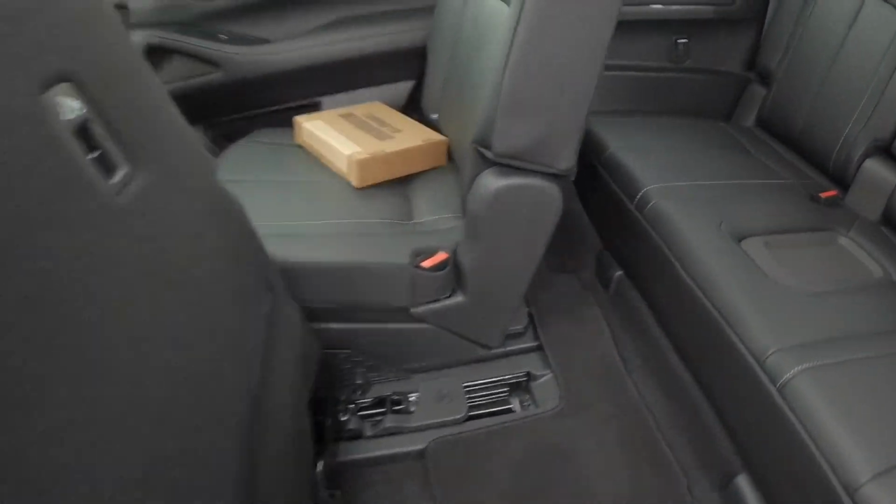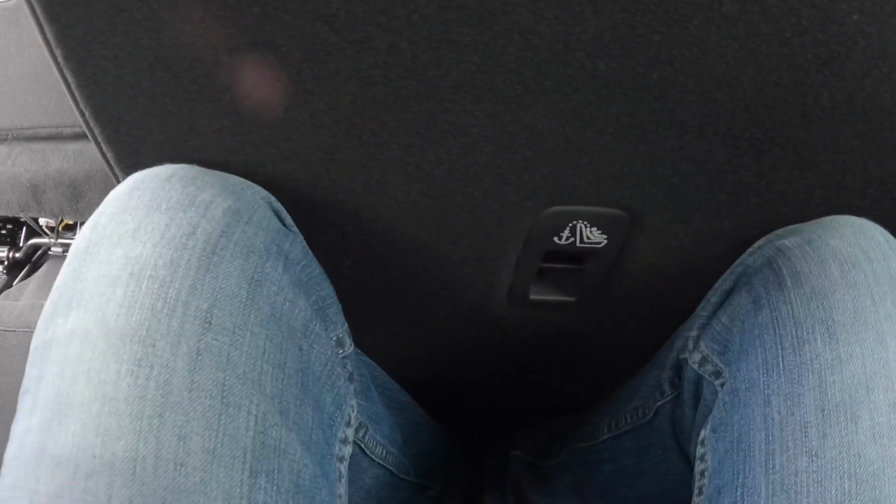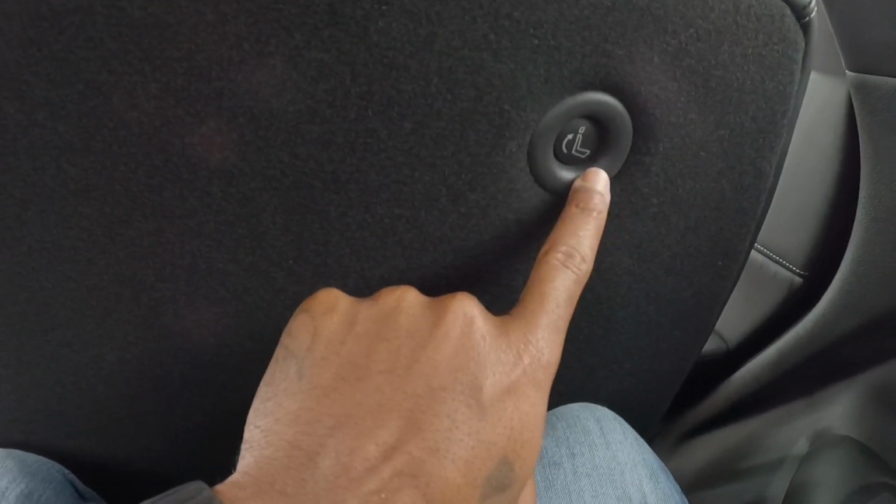But getting back here, I'm gonna sit behind this seat here. This is what the seat is as far as setting. And Infiniti says you have around 28 inches of legroom. I know it sounds very tight, but with me being 5'8", I do have plenty of space back here in the third row. Like I mentioned, there's this button here to get out of the third row.